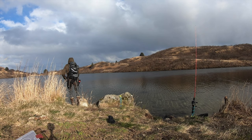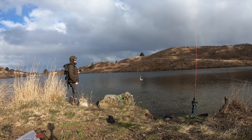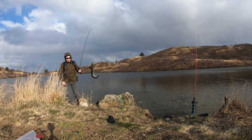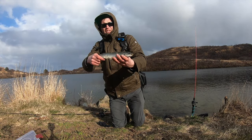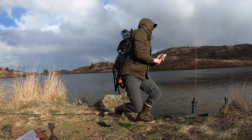Nice Dolly Varden. Nice Dolly Varden. I got another nice Dolly Varden. We had a good release on him.